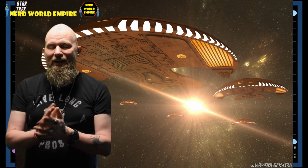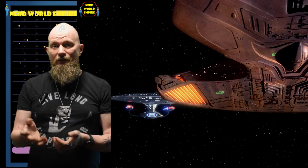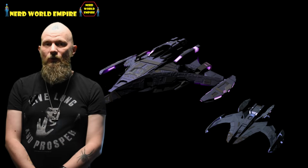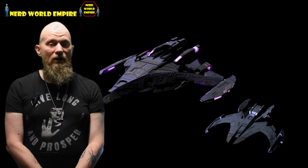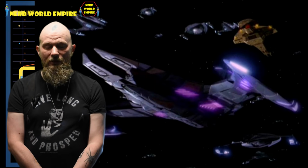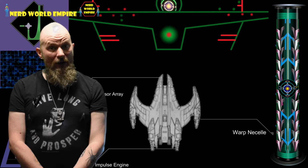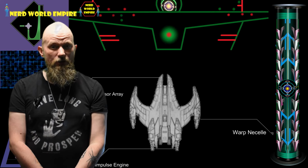The Dominion. Let's say a Dominion attack cruiser. Let's not go nuts. And one of their little attack ships, yeah, they ain't doing much. But one of the attack cruisers. Now, we don't actually know much about the internal capabilities, the full capabilities of a Dominion attack ship. Of a Dominion attack cruiser, rather.